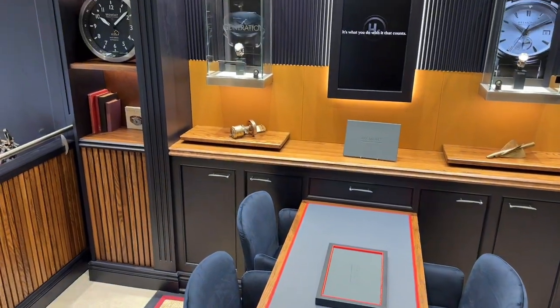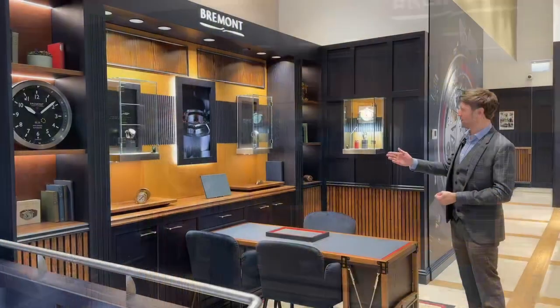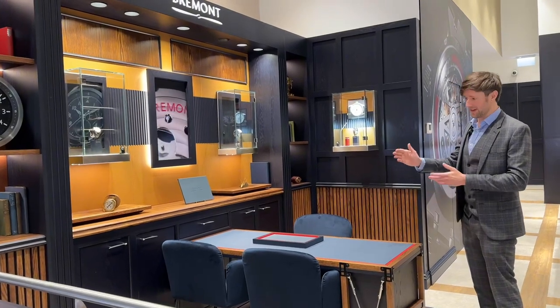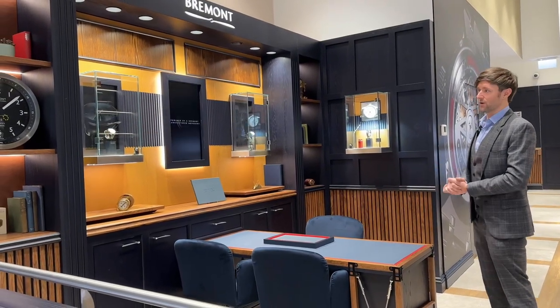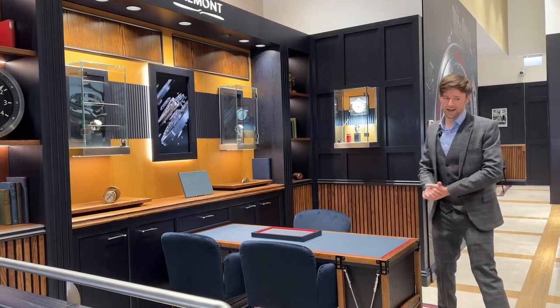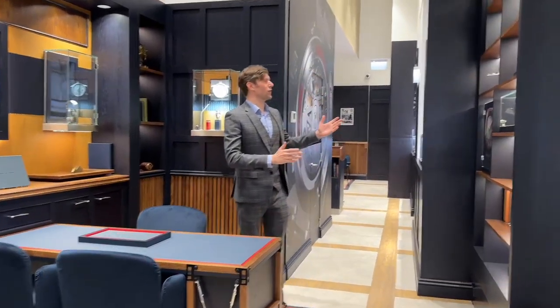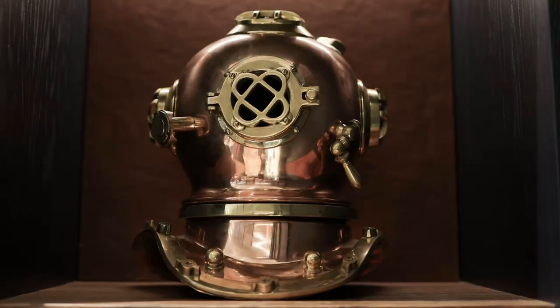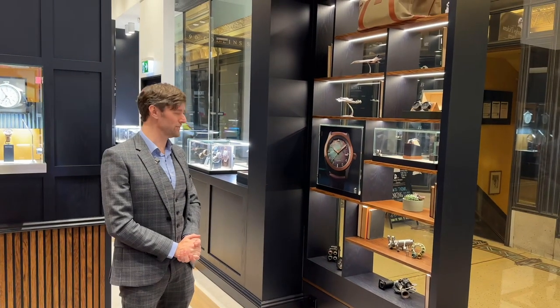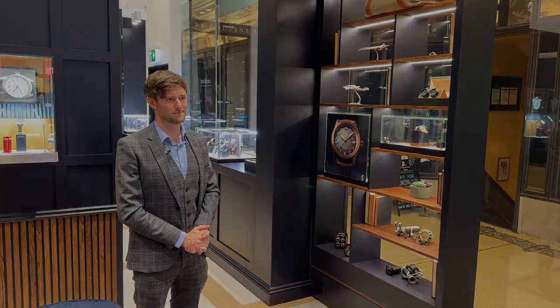We also have on display some very rare watches that Bremont have made over the years. So these will eventually be sold out and we will never see them again, but we're lucky to have them here in Melbourne, in Australia. There's a lot of homely creature comforts here as well that just make you feel nice and relaxed while you're sitting here. It really is a beautiful area of the boutique.